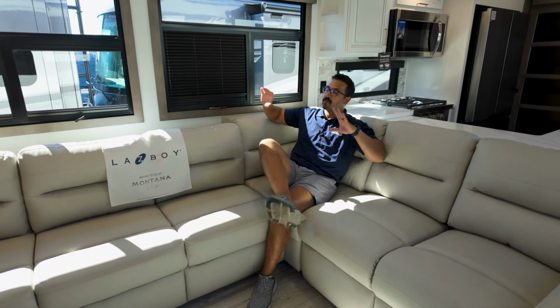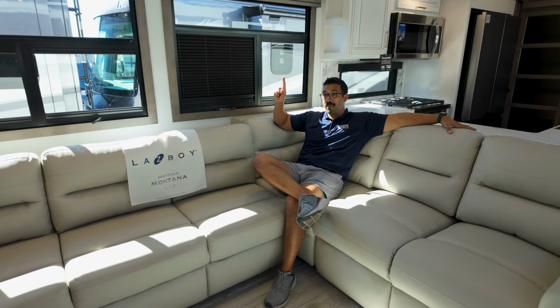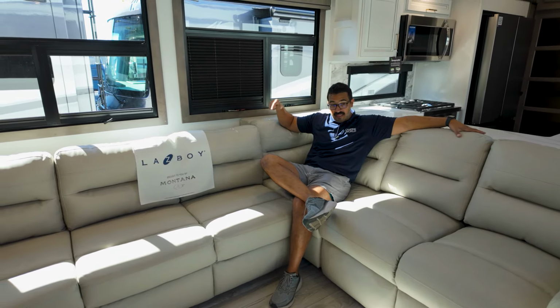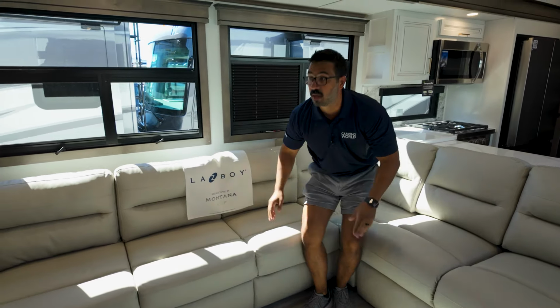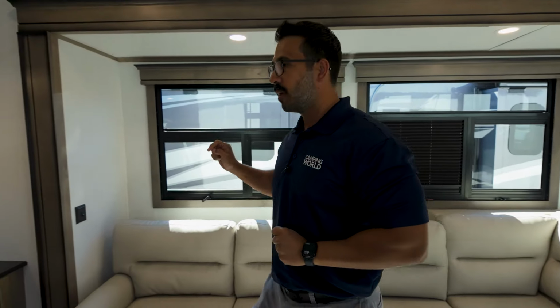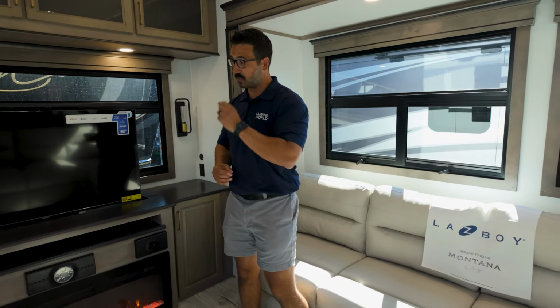Now, to be perfectly transparent, what I'm sitting on is not Lazy Boy, but I have sat in the other Montanas that have it, and I'm telling you, it is very plush. This is going to be Lazy Boy once they actually get production models. This one currently is still the prototype, so just know that when it comes, this configuration may change slightly, but it's still going to be extremely comfortable in everything that you're going to want. I am told, again, the basic shape is going to remain the same.